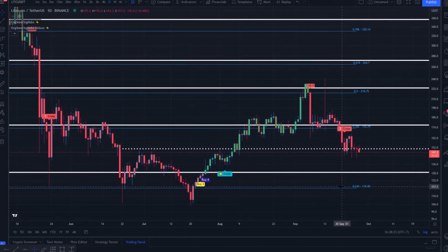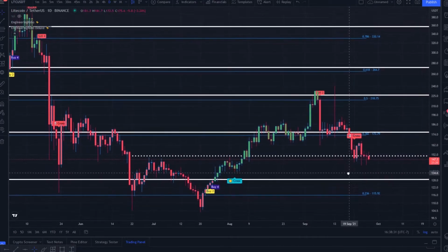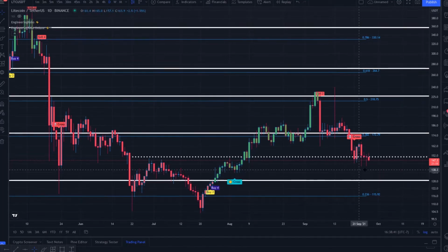We also have all the way down at $115 per Litecoin, the 0.236 Fibonacci level, which is another bullish area of support for us, which I do believe it is not impossible to see interaction with. However, I cannot be expecting that level until $129 is confirmed as a resistance, and so at the moment that is going to be my bullish target for this short-term downside here.